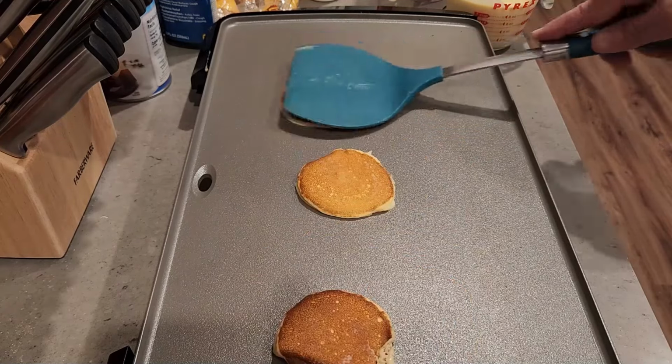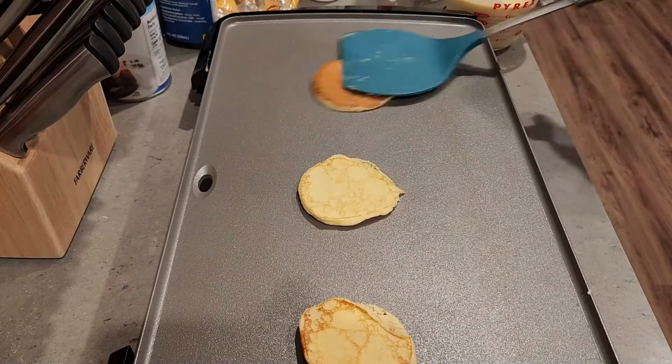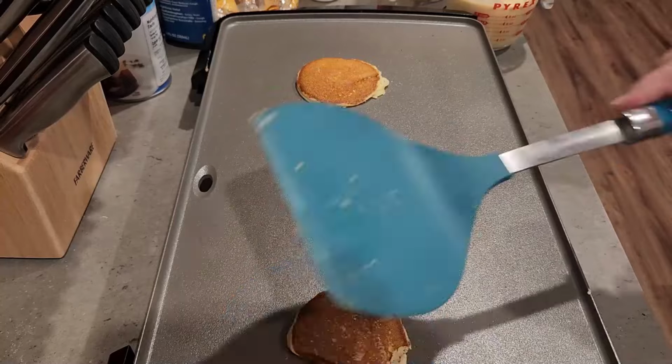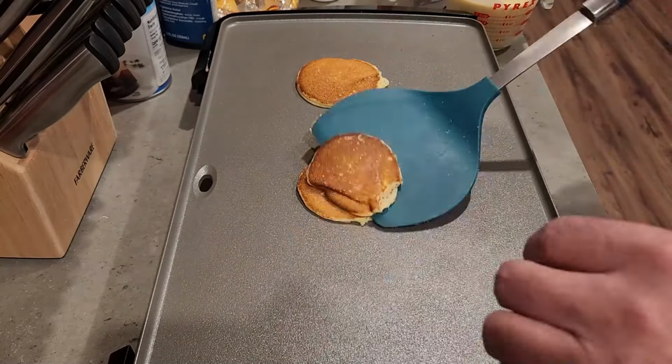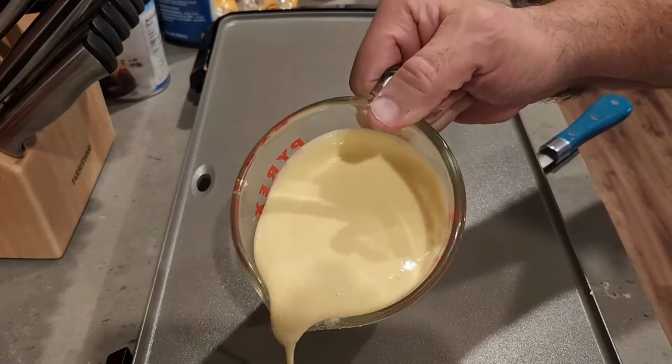Now I'm just trying to help them along a little bit by pressing them down. I know you really shouldn't be doing that, but. And then I was just checking the back side there on that side. And again, once I figured it out, you have to keep adjusting the temperature back and forth.